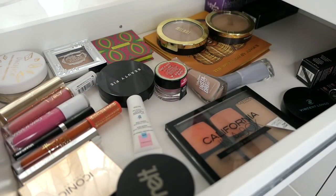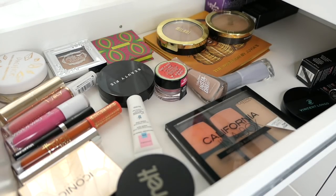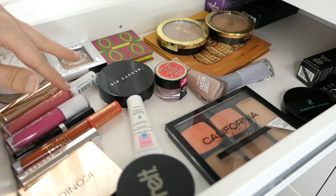And basically all my makeup is put away except for what I wore on my wedding day. I did a declutter earlier in the week, so go check it out. So if you notice makeup missing, it's either with the wedding stuff or I decluttered it.